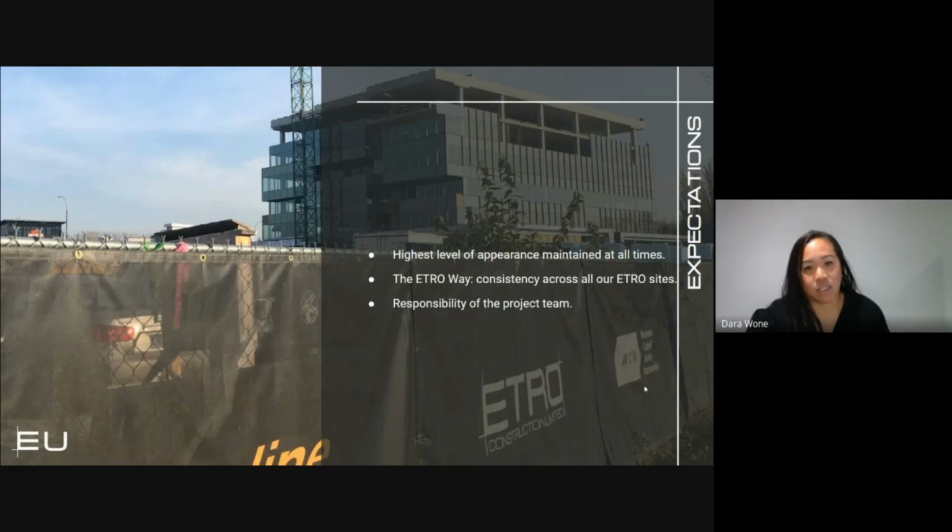So the expectations. The highest level of appearance should be maintained at all times. The goal here is consistency across all of our sites, that every ETRO site maintains the same clean and professional appearance at all times. I'd like to stress that maintaining the appearance of your site and following the site signage guidelines is a responsibility of the project teams, and it should be treated with just as much importance and urgency as building the project.